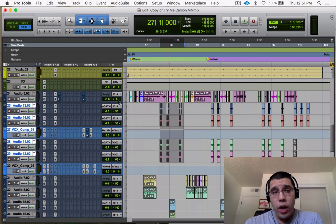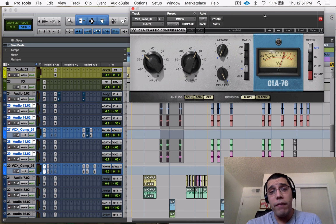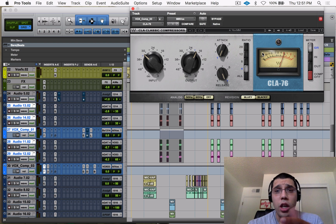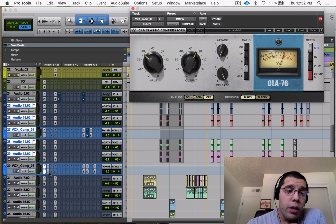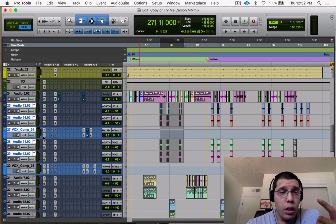From these tracks going to the Vox comps, they do hit these though. You can check out my video on how to use the 1176 compressor by Waves. I will put a link for that, and you guys can see how to use this plugin. I talk about how this blue stripe adds a lot of presence inside vocals. So it basically works like an EQ and a compressor using its harmonics, the way they designed it, or the way they emulated it. Then I have this for the leads, and that's all it hits.